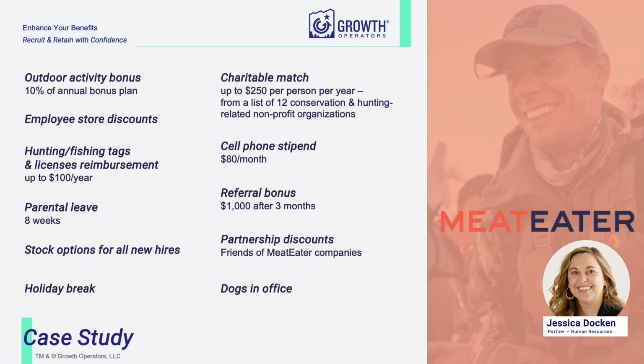One way in which we did this was by building in an outdoor activity component of our annual bonus plan that was tied to an individual's pursuit in the outdoors, a goal that they set for themselves that really tied to the ethos of what the company is about. We provided employee store discounts, and in doing so, employees often wore our branded merchandise, which is a form of advertising for the company. So that's a win. As a company that encourages employees to be in the outdoors and experience the outdoors, we felt that it was important to provide them with reimbursement on hunting and fishing tags. So we implemented an up to $100 a year reimbursement program, parental leave for 8 weeks, stock options for new hires.